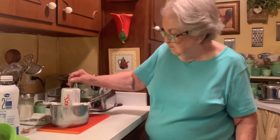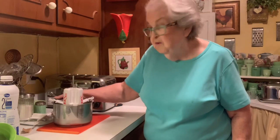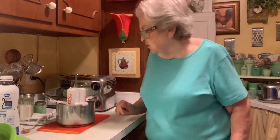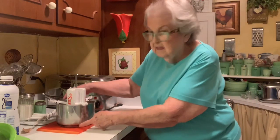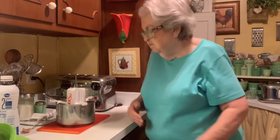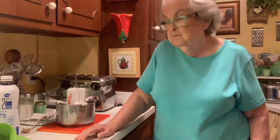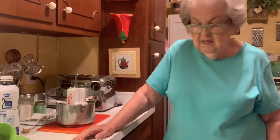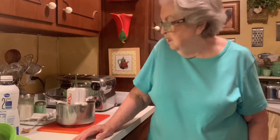Isn't that a cute little gadget? You can impress your friends with this, I believe, if it works. I think it'll work, though, because it scrapes right around the edge of the pan, the bottom of the pan here. It comes right around there and scrapes it. And it goes slow enough that it'll cook well. So I'm real excited. I'm anxious to make this pudding. And I think I may add some bananas to that. And who knows, I may end up with a banana pudding. So I thought you'd like to see that today.